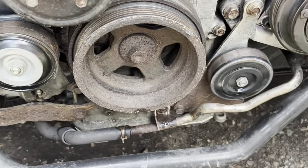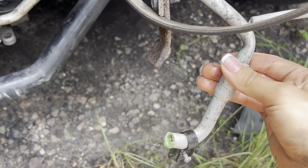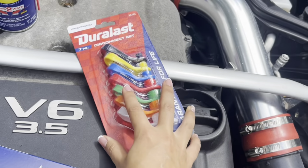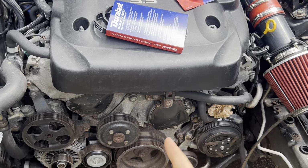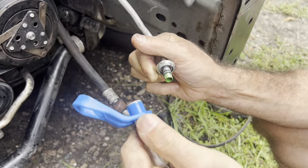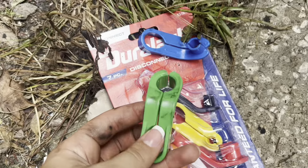I also need to disconnect these here, and you can't just do it with your hand. You need a special tool. So I also got these to help disconnect those, and these are good for all AC lines and stuff like that. I'm gonna be putting in these belts now and I will get back to you guys. Came right out. These little clips, guys, these little clips are amazing. They just saved the day.